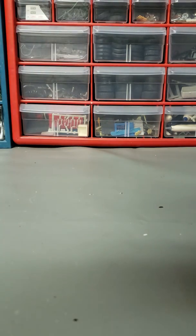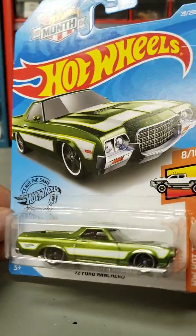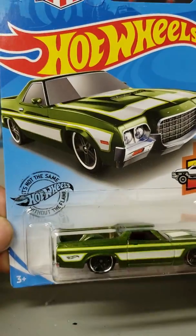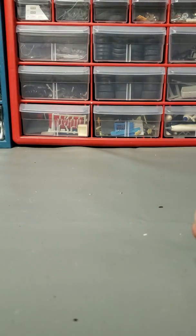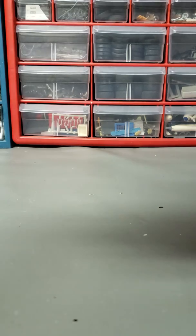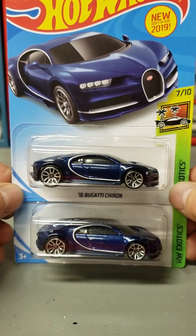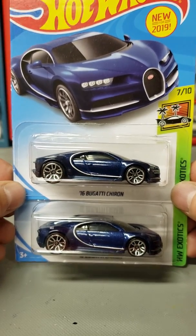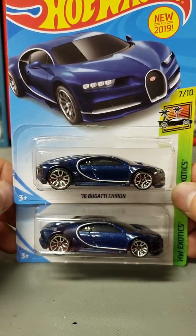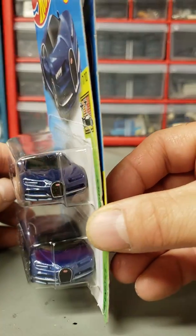Next one is the 72 Ford Ranchero. This is the second color of this one. Next up is the 16 Bugatti Chiron. I got 2 of those, and those are the only 2 that I found, all the places I looked. There was only 2 of them. You know, I looked through all the dump bins and everything, and that's all that I found. Just those 2. So I got both of them.